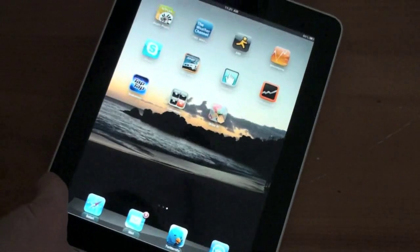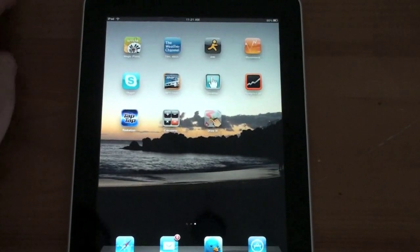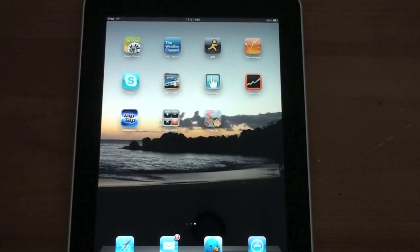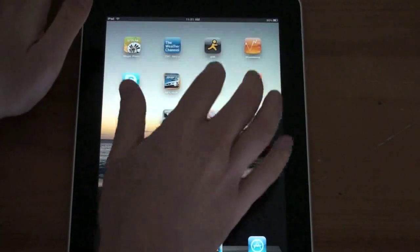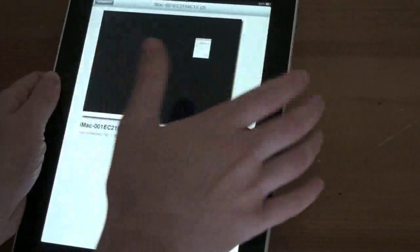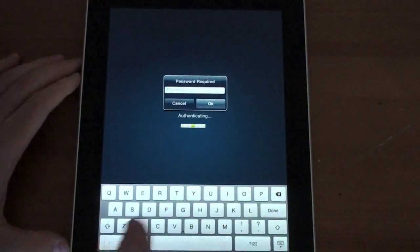Switch this back. Okay, the next application is one that you may have seen demonstrated on TechnoBuffalo. It is a remote desktop. Actually, let me access my desktop directly. It's a remote client. Brandon did a full video demonstrating what it looks like. It's pretty neat. I'll give you a quick demonstration here. Go ahead and launch it. Go ahead and hit play. And type in a password here, and I can show you my computer.